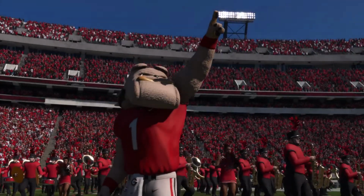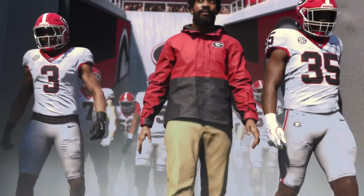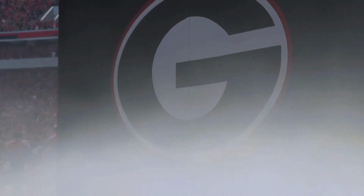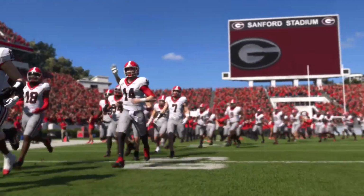They say games are played on the field and not on paper, and that's a good thing, because if this one were played on paper, it might get ugly, but you never know what's going to happen. Welcome between the hedges to Athens, Georgia and Sanford Stadium, home of the Georgia Bulldogs.